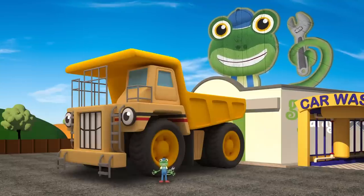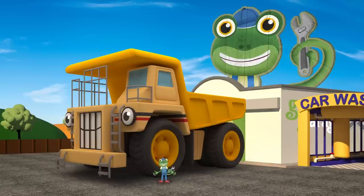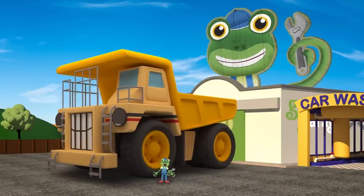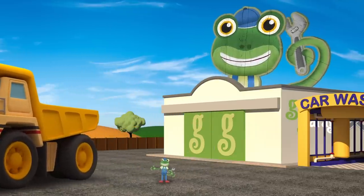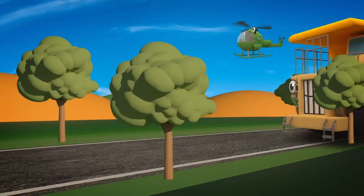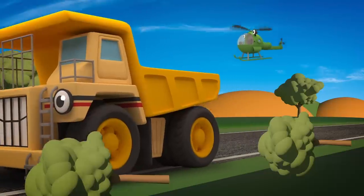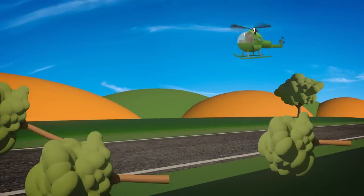Well done, George, you've saved the day. The mechanicals will get Helen sorted out in no time, and you'd best head home to the mine. You've got important work to do. Bye! Oh! Uh-oh, the trees! Watch out, George! Too late.